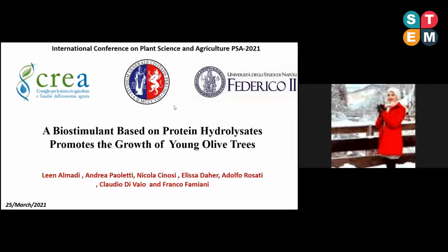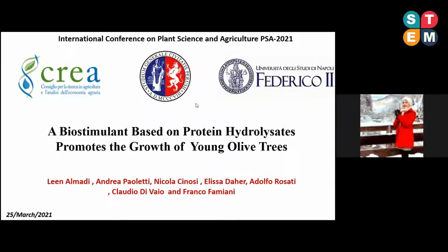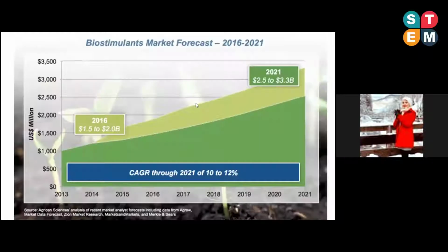So we are working on biostimulants because it's a recent technology. Previously it was treated like a fertilizer or pesticide, but up to now it has its own regulations. It's not a fertilizer because it does not give a source of nutrients to the plant. The biostimulants anticipate the growth of olive leaves by increasing the metabolism inside the tree.